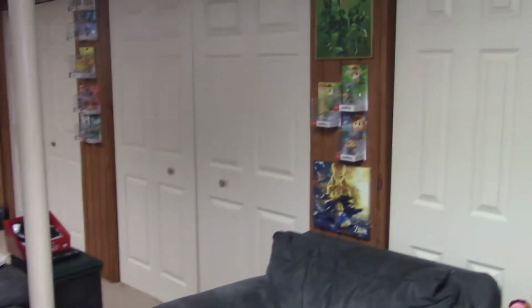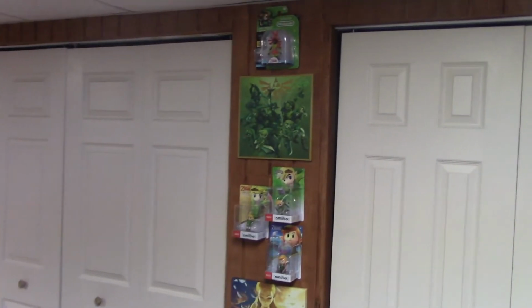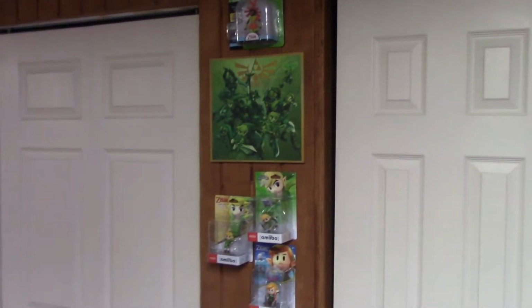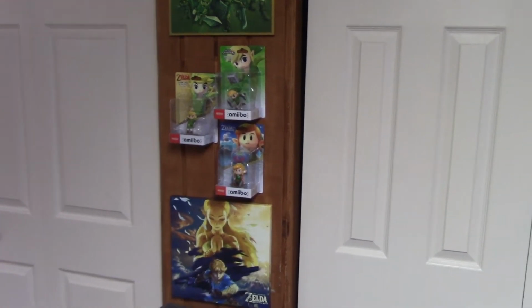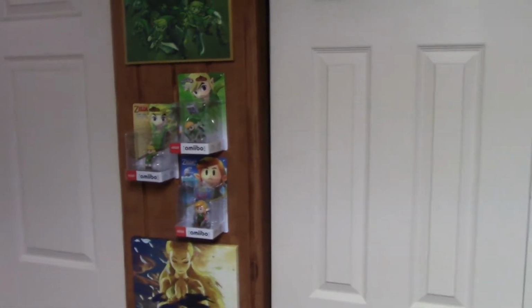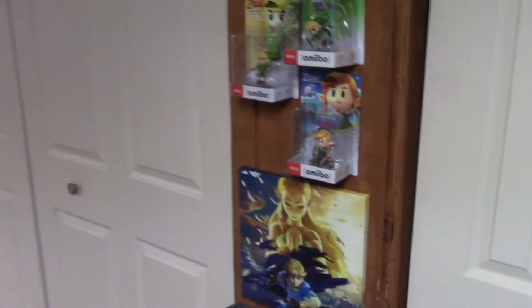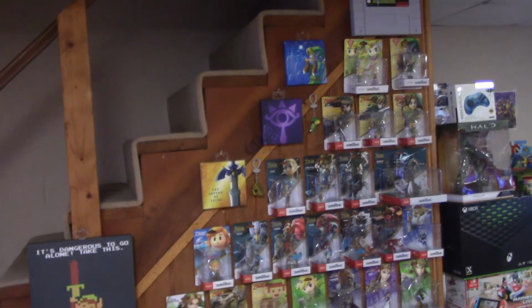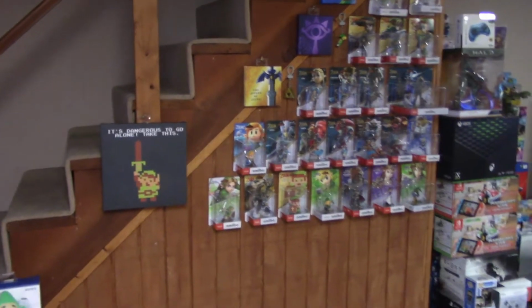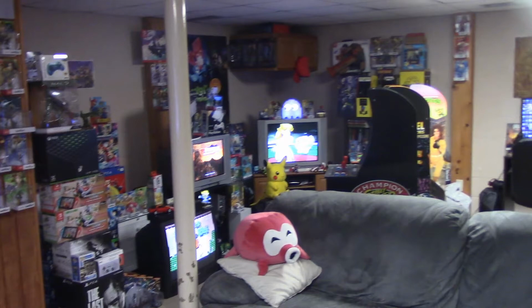So looking towards the wall with the closet doors, more Zelda stuff on this wall. Got the Skull Kid there, and a bunch of different Links in that photo, and some different Toon Link amiibos there, and this Breath of the Wild picture that my daughter got me. Actually, she got me a lot of these. She got me that one, and she got me this It's Dangerous to Go Alone. Take this one, and these little ones right here. I thought that was really cool, so I had to put them all up down here. So here's kind of looking from across this corner here.